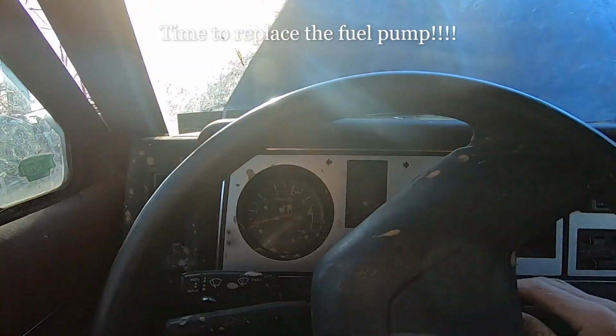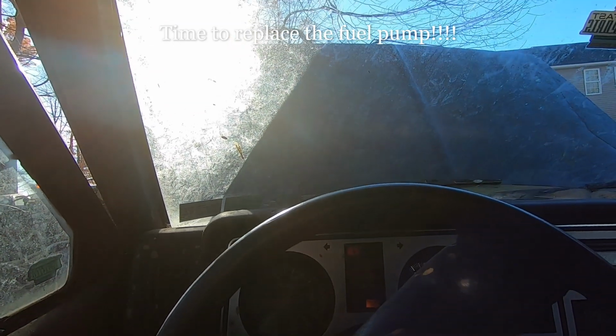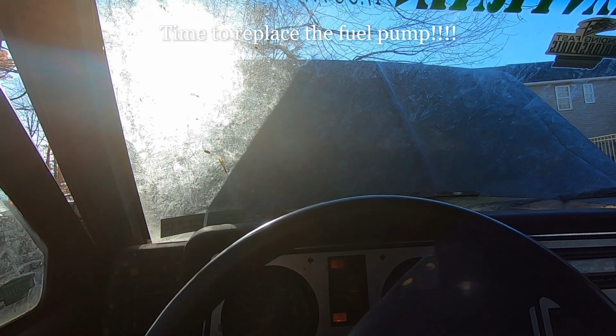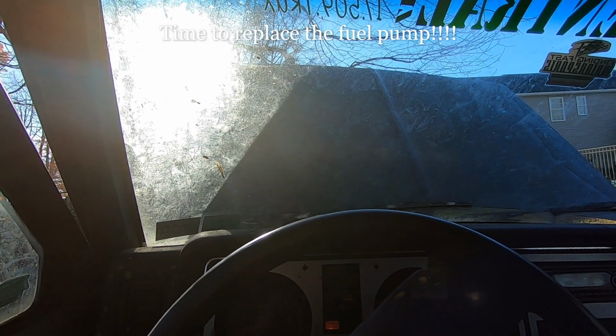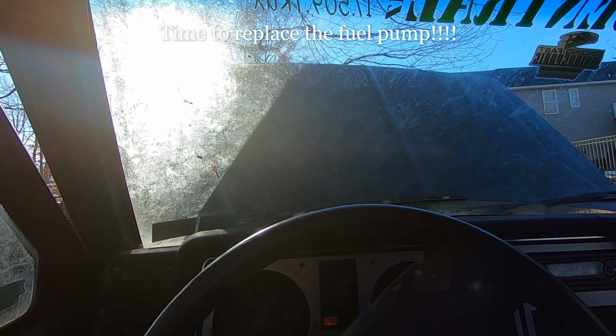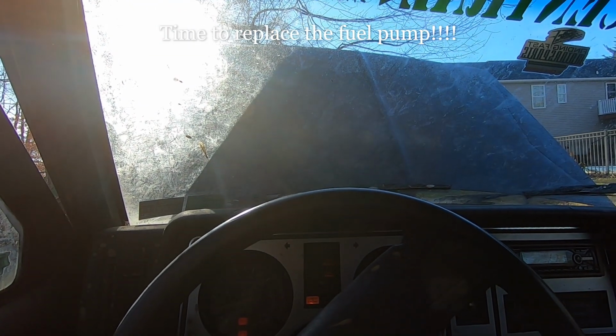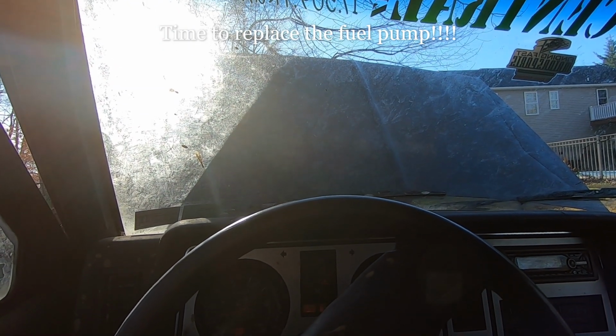All right, we'll let it sit for a minute or two. Let's try it again. Got a little bit of fire, and it's firing as I let off. Got the throttle all the way open, so if it is flooded, it should clear it out a little faster.